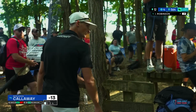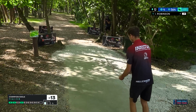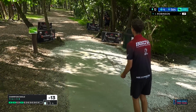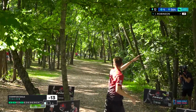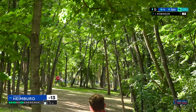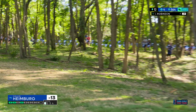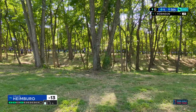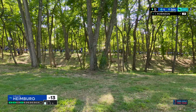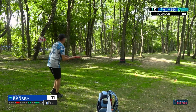Might be going out over the crowd. Spectators beware. Just don't hit anything, please. Let us see what backhands do on this hole. Yeah. Is that close enough for like just a jump putt? I think it is. That was way down there. What an angle.